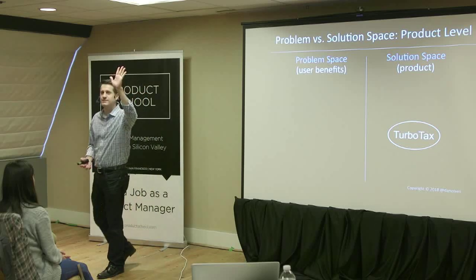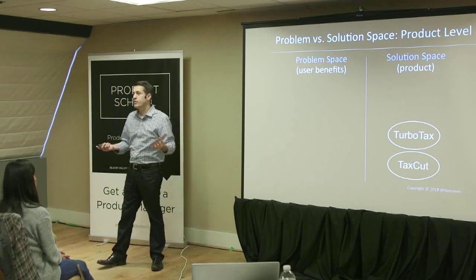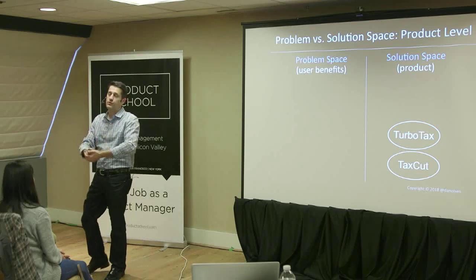Who's using TurboTax or used it before? A lot of people, right? In the United States, you got to do your taxes, right? So it's a solution. It competes with another software product, TaxCut, right? For those of you that said you use it, please yell out loud. Like, what is it? What's the customer benefit or problem that it solves for you? What do you like about it?